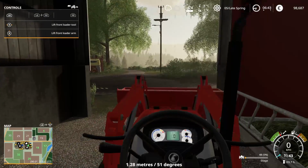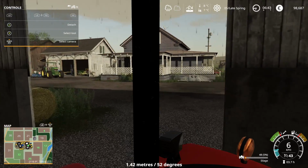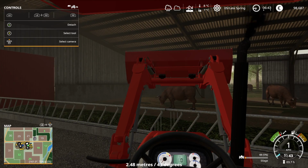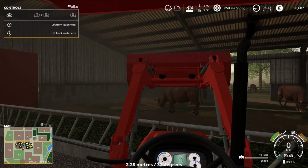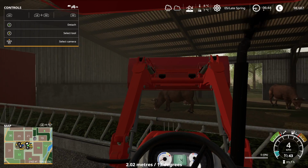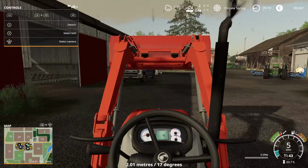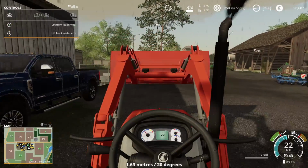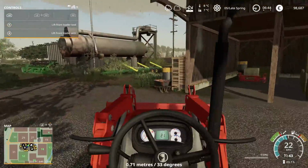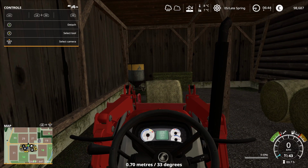Now, we might be able to tip this silage in. Hang on, let's just see if we can. See if we can just turn around there, get ourselves in here. There we go. Okay. Lovely. Get that in there. That's beautiful. Okay, so animals cleaned up. That's a good start. Right. Let's put this thing away. There we go. Beautiful. And in we go. Oh, goodness me. Alright, so we'll turn him off.